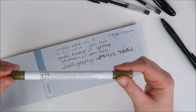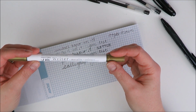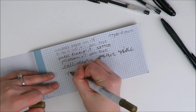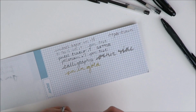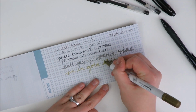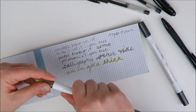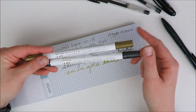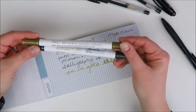And then I got the gold one. And oh, by the way, the brand on this looks like ZIG, Zig. And then it's the writer in metallic colors. So then here's this one. Now that's really nice. Now my question with this is, is this going to show up on a blackout piece of paper? So this one has rounded edges as opposed to flat edges on their pens. So is there a difference? Did I make a mistake? Oh, I see. Now this is the calligraphy pen and this is the writer pen.